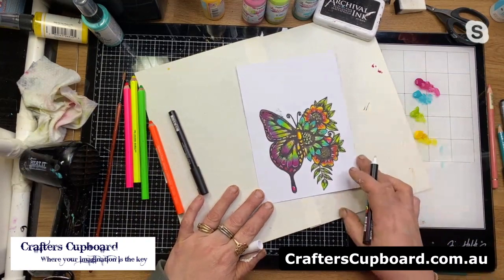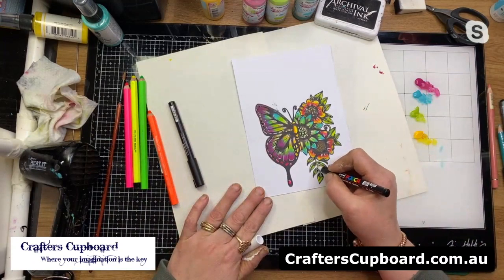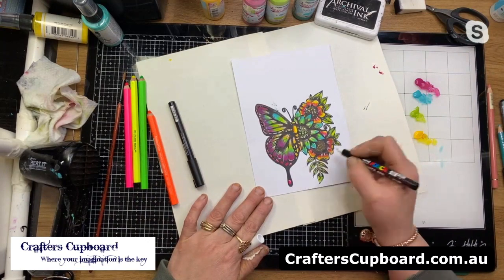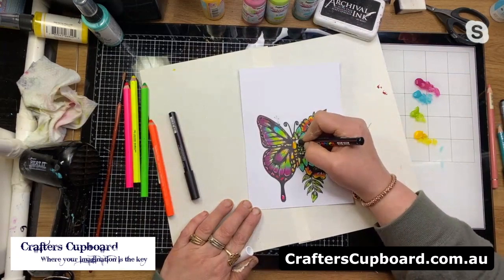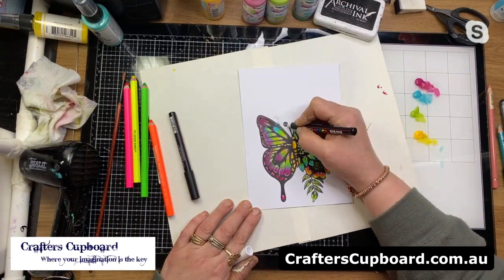I know there's lots of white pens out there, but I keep going back to the good old Posca pen. So I have to stay away from Officeworks as much as I can because my pencil case is chock-a-block full of Posca pens. Yes, it becomes the eternal quest for the perfect white pen. Oh my goodness, yes, it does.